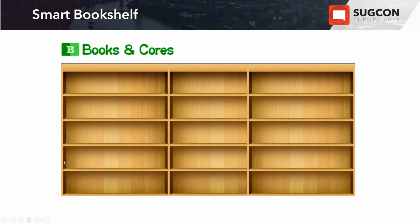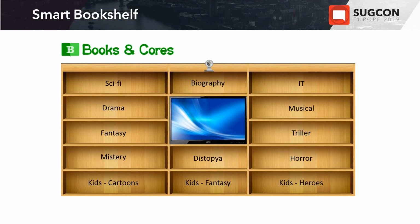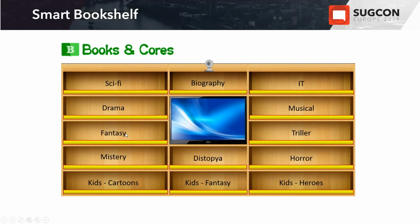All right, so a little bit about the physical stuff. Here is the smart bookshelf. It's visually not much different from a normal bookshelf, except that it has a screen and a webcam attached to make the magic happen. You also have books organized in genres all around the screen. Also, in order to improve the visual experience, we have LED strips. They are arranged on each genre in such a way that when the recommendation is given, the LEDs will blink or turn on. It's like a visual signalization.